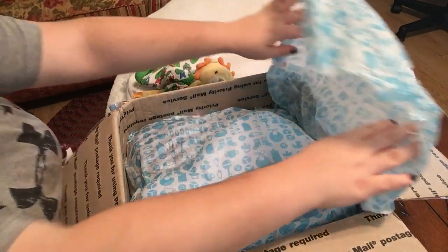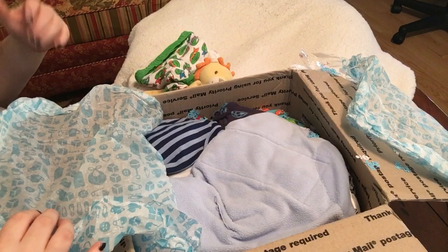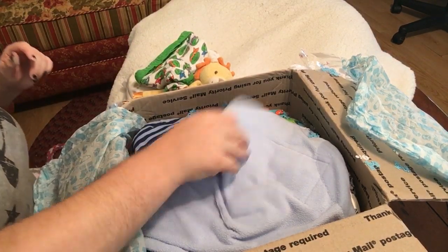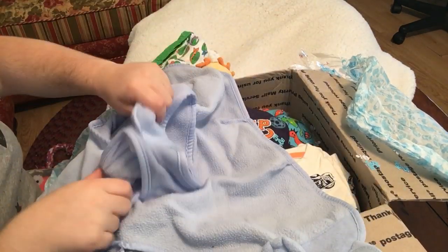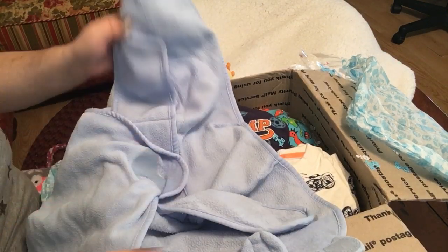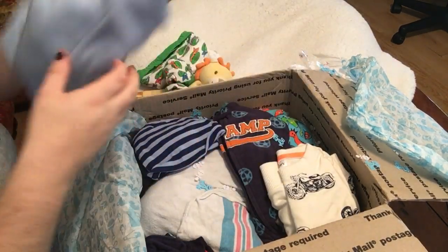Okay, this wrapper is gorgeous. Thank you so much, Amanda. Oh, we got more goodies. All right, guys, we got even more goodies. So let's continue to keep opening. It looks like we've got a Swaddle Me blanket. I've never had one of these. Thank you so much, Amanda. So, guys, we got a light blue Swaddle Me blanket.